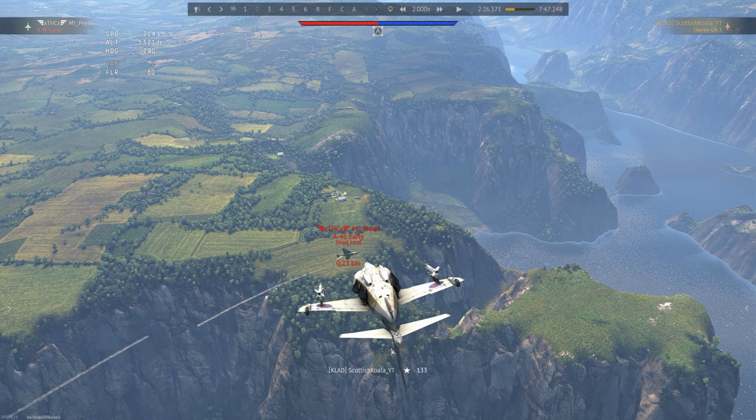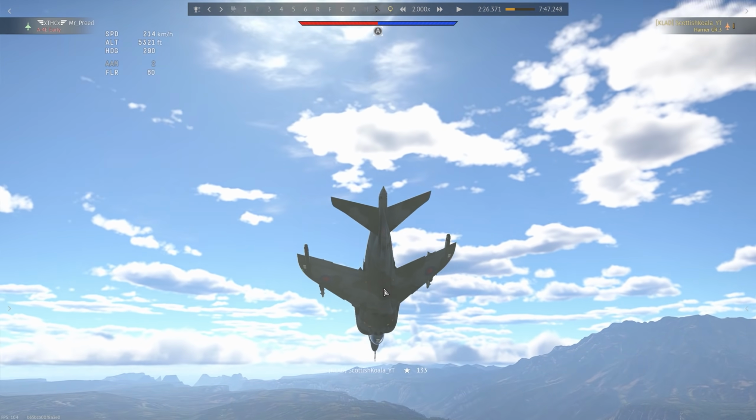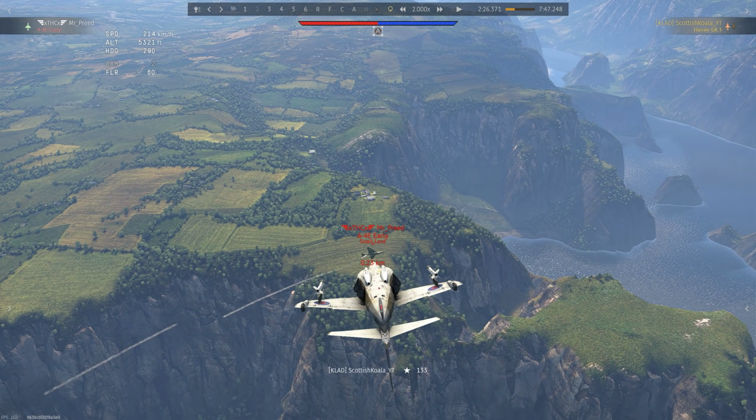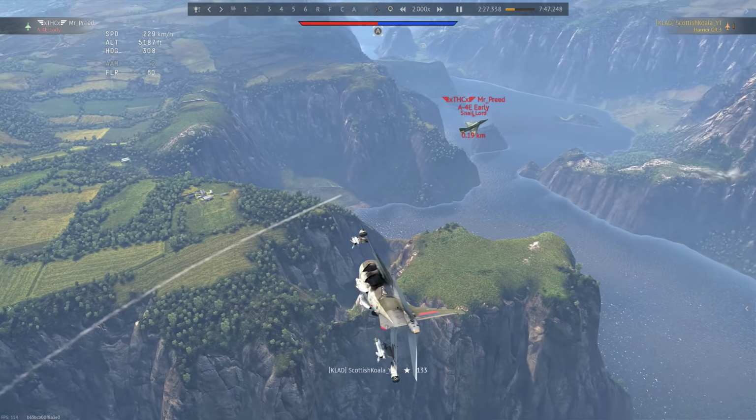I was trying to use the rudder. I don't know if it actually is easy to see there, but the rudder, I'm trying to actually kick that nose out in this direction. Like that, see if we can get a shot in as he passes around here. Unfortunately, I didn't quite manage to do it in time, and oops, he's going to escape there.